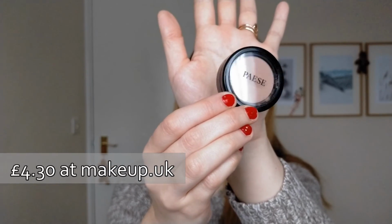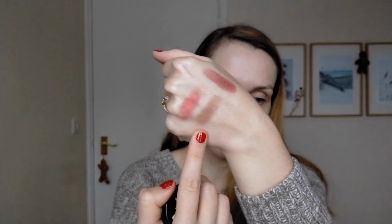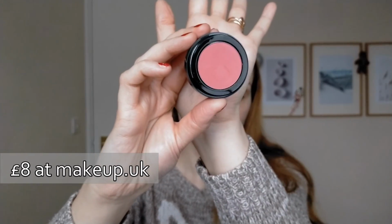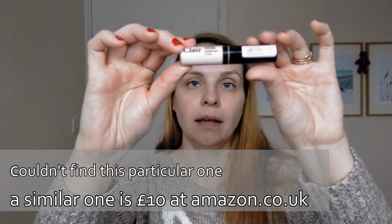And then we have the cashmere eyeshadow, which is this one, and I'm thinking this could work also as a bronzer, and that's the swatch for it there. And then I have the blush, and that's the swatch for the blush right there. It does look quite pigmented. Then I have the concealer, the Perfect Covering Concealer in shade Clair.